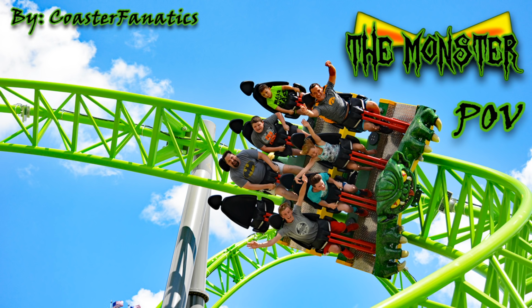My favorite part of the Monster is its loop. It's kind of flat at the top and really gives that RMC 0G stall feel, except with less airtime. Overall, it's a very thrilling coaster and is well worth the visit to Adventureland. More people need to ride this thing, that's for sure.